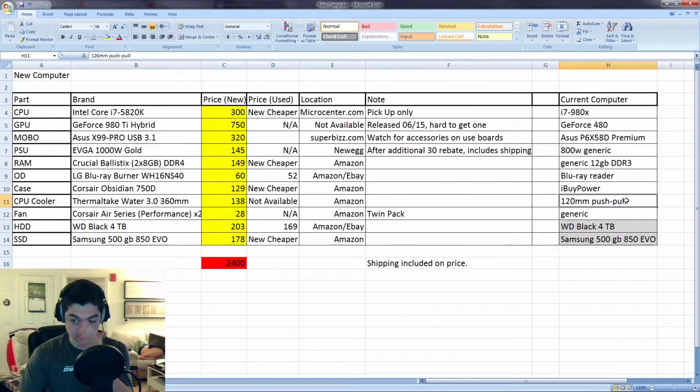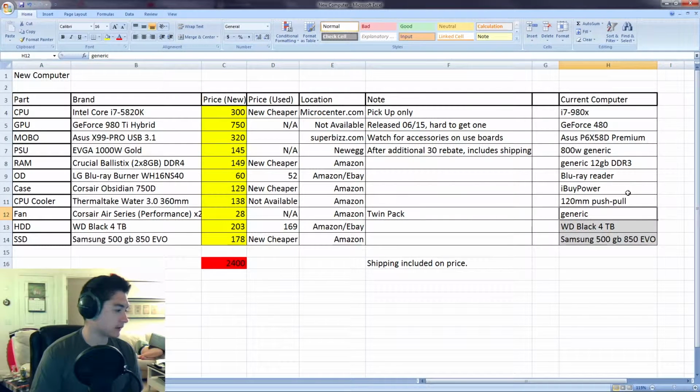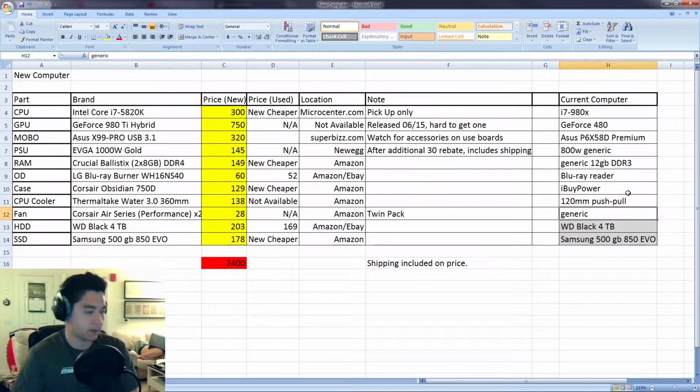The CPU cooler is a 120 millimeter radiator in push-pull configuration. My fans are just generic case fans. I think I have fans in the front. I don't have any fans on the bottom. I have a fan on top, and then the push-pull radiator in the back. It's fine. It never really gets that hot. I live in the Northeast, so the climate's variable, but in the summer I'm in an air-conditioned room, and in the winter it's cold, so it's never a problem with the ambient temperature.